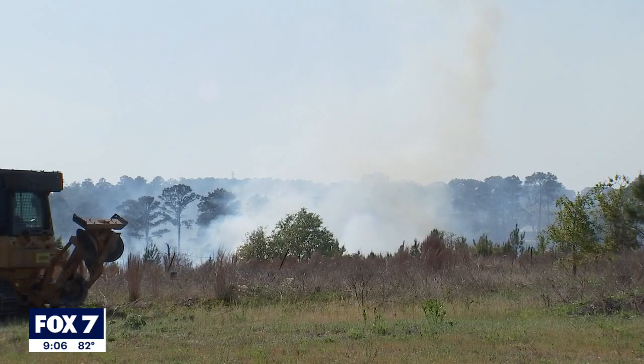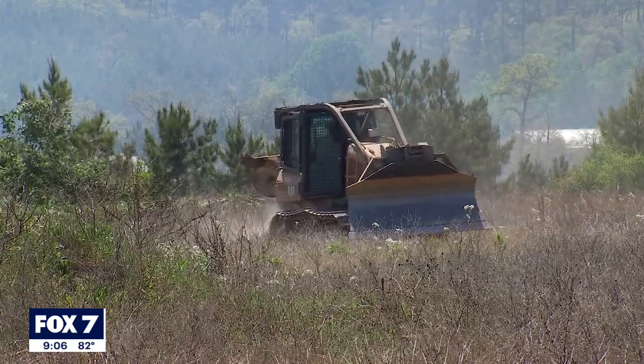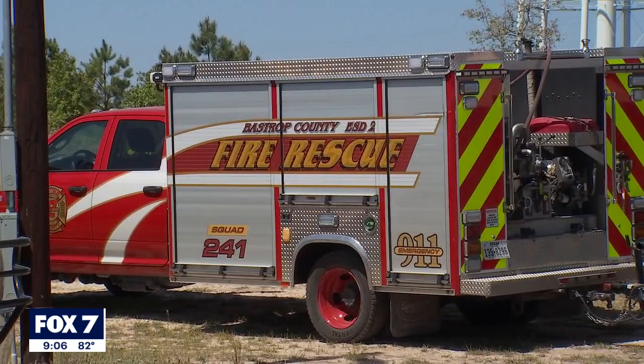What we saw with Castaway was a really, really weather-driven fire that started in one spot and spread fairly quickly. The fire is almost 100% contained, but as the weather gets hotter, windier, and drier, Alex Berginzer with Texas A&M Forest Service says it's important for people to take the Castaway fire as a wake-up call and create their own wildfire plan. Wildfires we're seeing are not just a rural thing. They're occurring more and more often within what we call the wildland-urban interface, and that's where undeveloped landscapes are meeting developing communities.